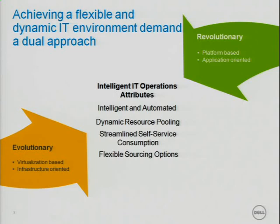Third is streamlined self-service consumption. You want the capability to empower your end users, not just because they know exactly what they need in most cases, but also to remove things from your plate. As an IT administrator, you want to move away from spending time on daily menial activities, not just on keeping the lights on. You want to spend time on strategic initiatives.